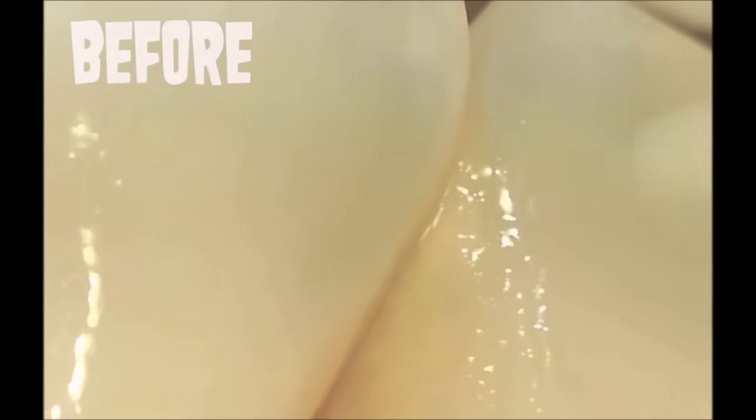Here are my teeth before using the whitening kit. And here they are after. It's just that simple, folks.